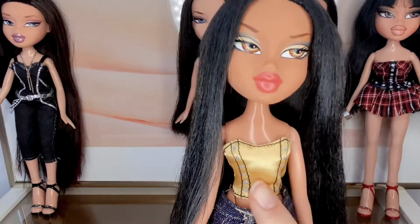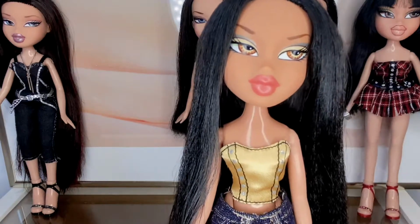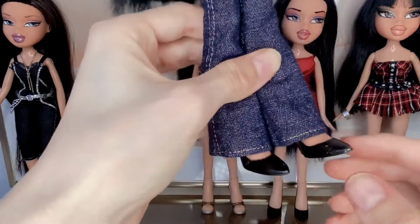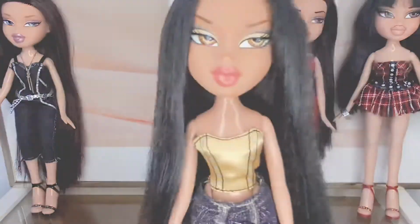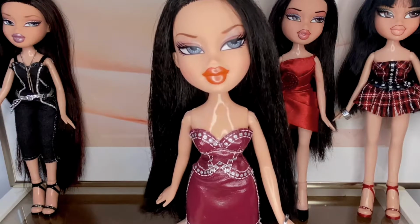And I gave her this golden top because I thought it matched really well with her skin tone and her features. And then I just gave her a simple pair of jeans and some black stilettos. Yeah. I also have the Passion for Fashion first edition Jade.